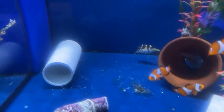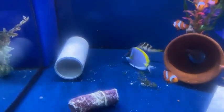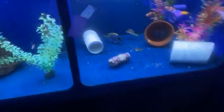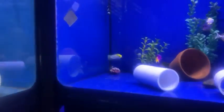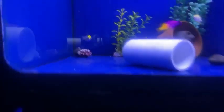Valentini puffer, or Toby puffer sometimes called back there. Reef safe puffer. This guy is a striped fang blenny. He's pretty cute. I do say so myself.